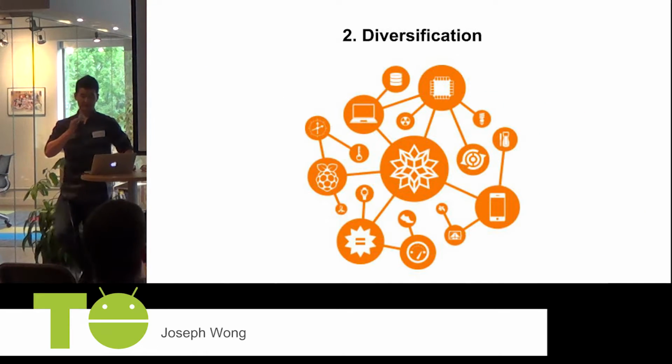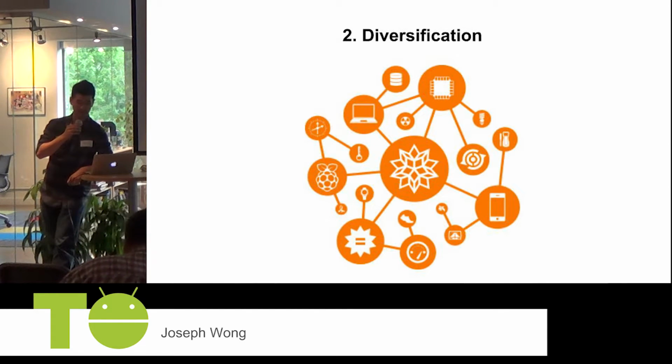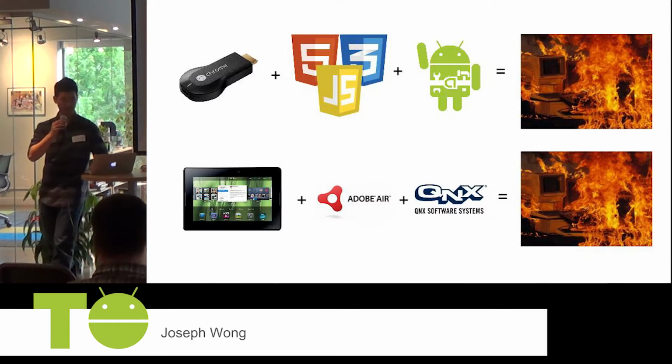2, diversify. Just as how any good investor doesn't put all their money into one stock, no good developer will ever invest all their time into one technology stack. Even though this is an Android meetup, it doesn't exclusively mean we're just Android developers. Diversifying your time on different technology stacks and tools makes you a stronger Android developer.